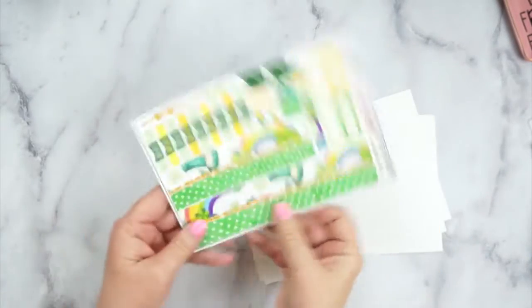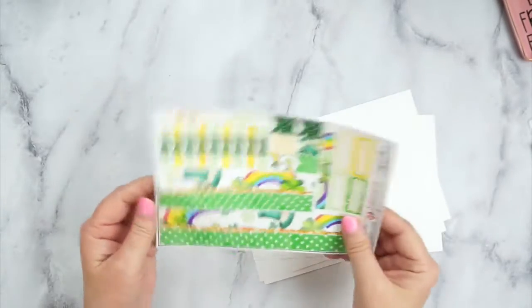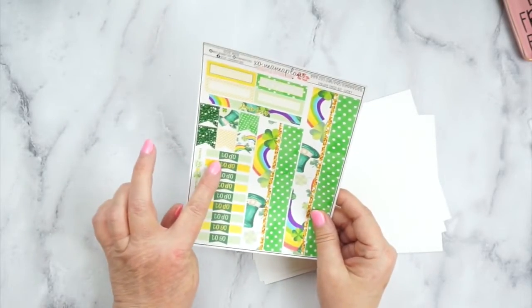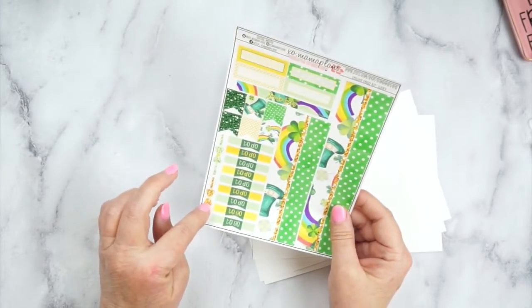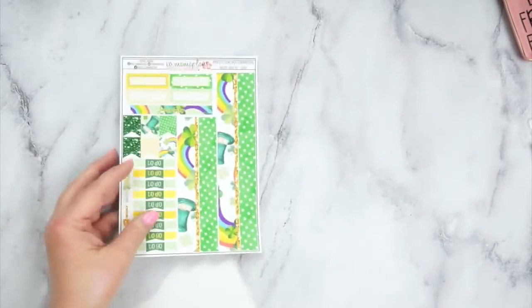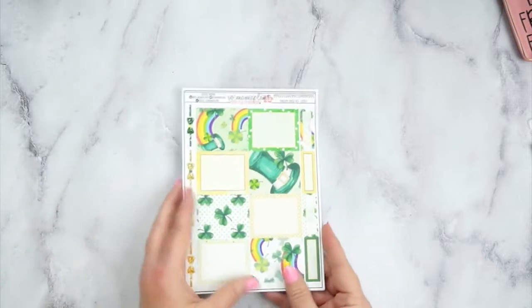And then look at this. I love how she does her bottom washi in two layers, so you can use either one or both together. I just love it. And I love her little headers with these little flags. And then she gave us some more bows. So I'm so happy with that one. So that is the first kit that I got from Exo Mama Plans.